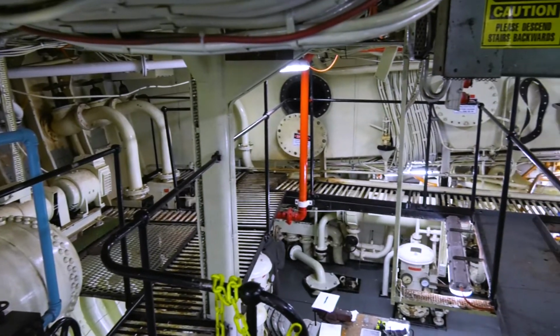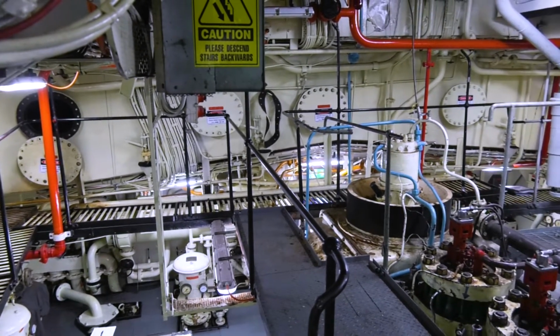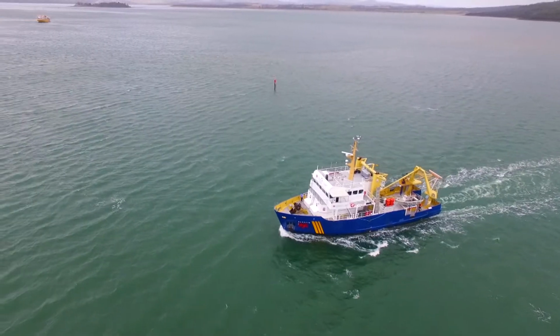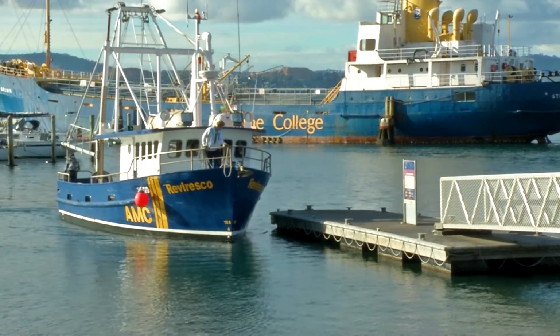The Stephen Brown is just one of the training vessels on hand for those who study at the AMC. We've got 3 commercial vessels so we can put people on to get them to operate vessels at the right size. So it's really good to be able to do that.